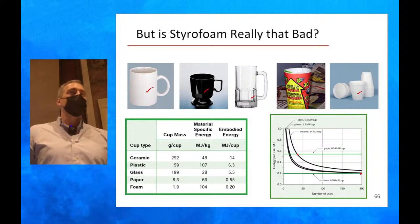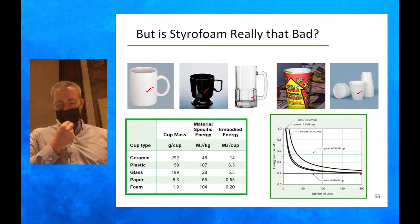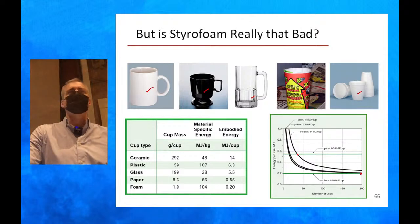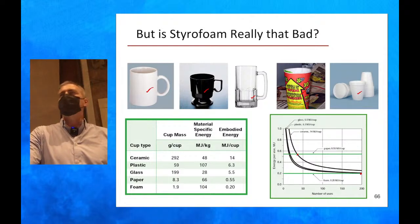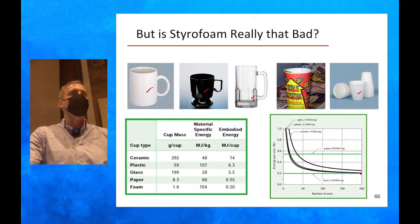Of course, that's not the only environmental concern we have to worry about. The garbage problem is a real problem, especially when it gets out into the environment. It's been argued, though, that if you recycle this properly, not recycle it even, just bury it. Just don't let it get into the environment, just bury it in a hole like we do with the rest of our garbage.